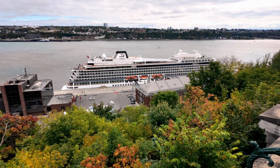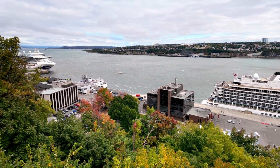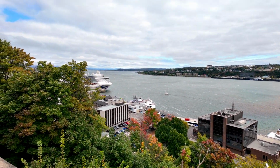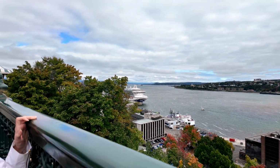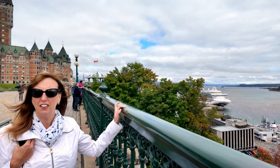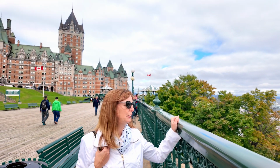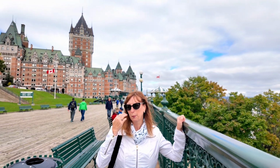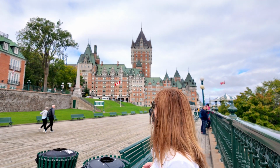Maybe we should go over here and show you the view across the river from the boardwalk. So the Viking Neptune is parked in front of us. And then there is Emerald Princess poking out just around that tree. And behind that, I think it's a Silver Sea ship. And there is a Holland America, the Zuiderdam, over here across on the other port. And how's that view there? Mrs. Canuck in front of Chateau Frontenac.